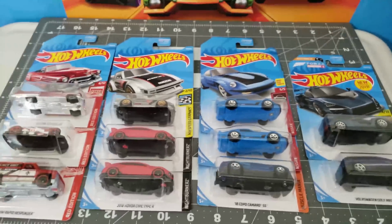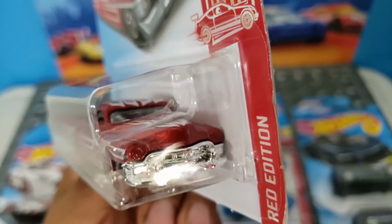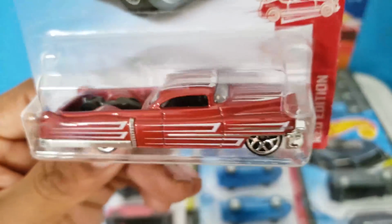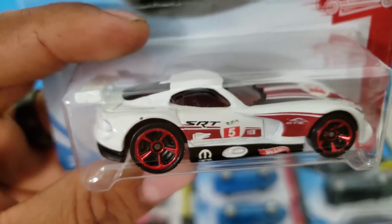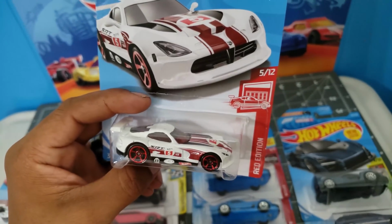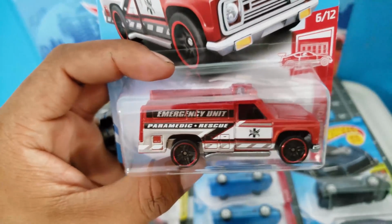Yeah, so this is the haul from Target. Look at these red editions. Just wanted to give you guys a better look. You guys probably have seen it, but I just wanted to give you guys a quick look. And I like this one, man. This one, I like the colors, white and red. Which, I'm not a big fan of the red editions, but I have to get. I mean, they were there already, so might as well, you know.